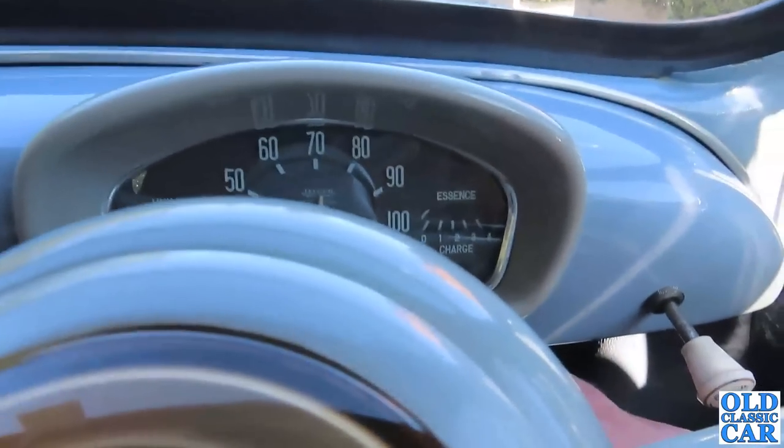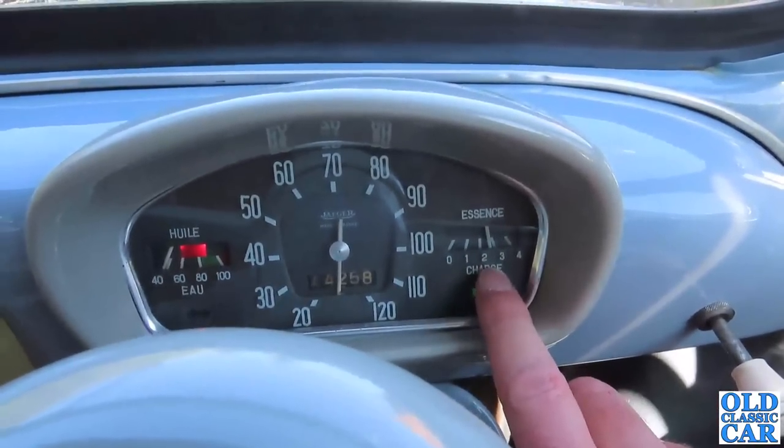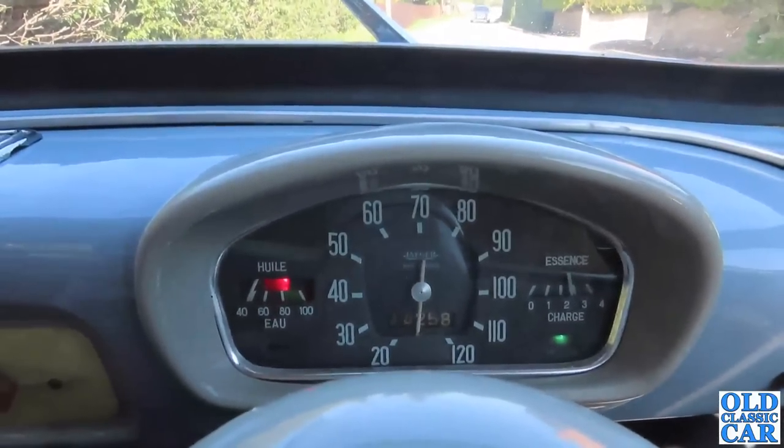Well, despite apparently having plenty of essence, we appear to be out of fuel. Or at least, I think that's the reason why it won't start. Oh no!